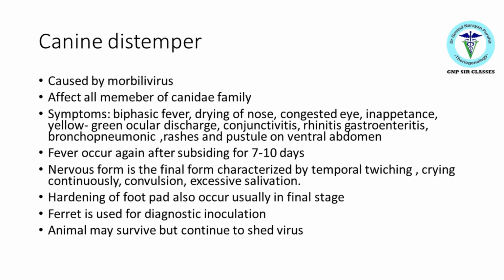Canine distemper is caused by morbillivirus and affects all members of the canine family. Symptoms include biphasic fever, green ocular discharge, and more. The nervous form is characterized by temporal twitching and continuous crying. Ferrets are used for diagnostic inoculation.